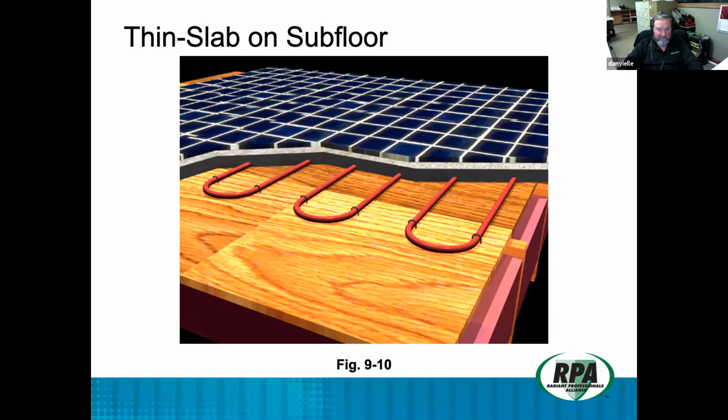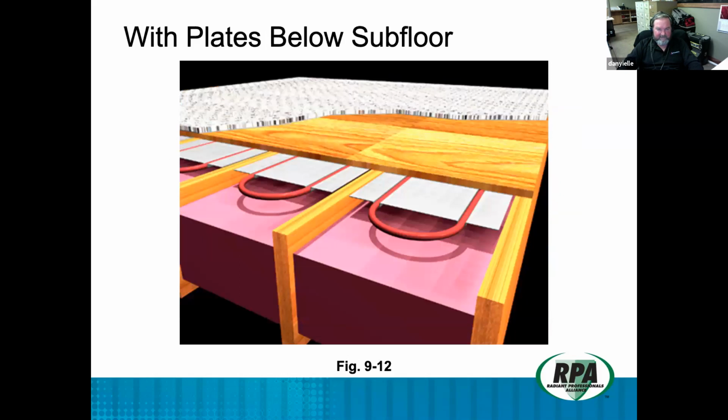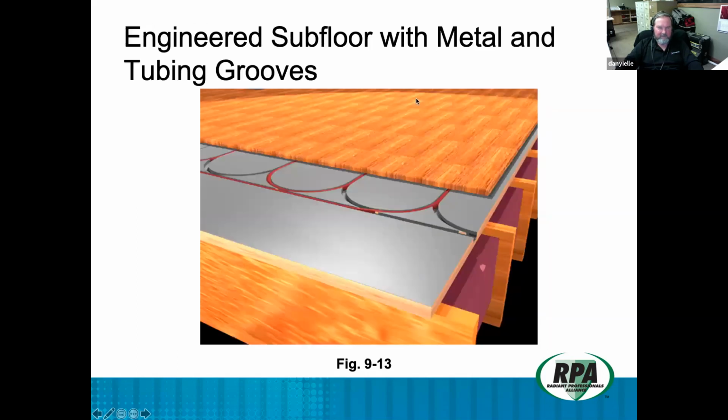These floor plate systems don't work as well because you're dealing with the resistance value of the subfloor plus the finished floor between the heat transfer plate itself and the actual material that you're trying to cool or heat. Now these work much better because you've got the heat source on the top of the structure and less resistance value between the tubing that's carrying the heating or the cooling medium and the actual final surface that's going to be emitting that temperature.